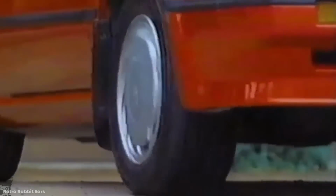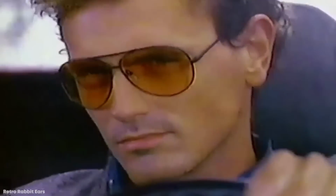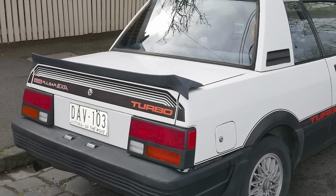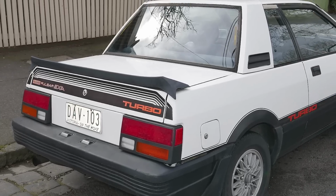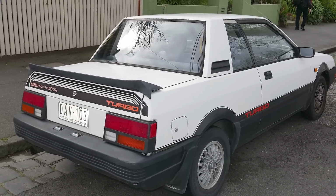Sharing a number of common parts with the Nissan Sentra, the first versions were fitted with a turbocharged engine that produced about 113 horsepower and was said to have a top speed of 115 miles or 185 kilometers per hour. What became unusual about this car, though, were the number of variations that became available, mainly because of the use of parts from other designs.